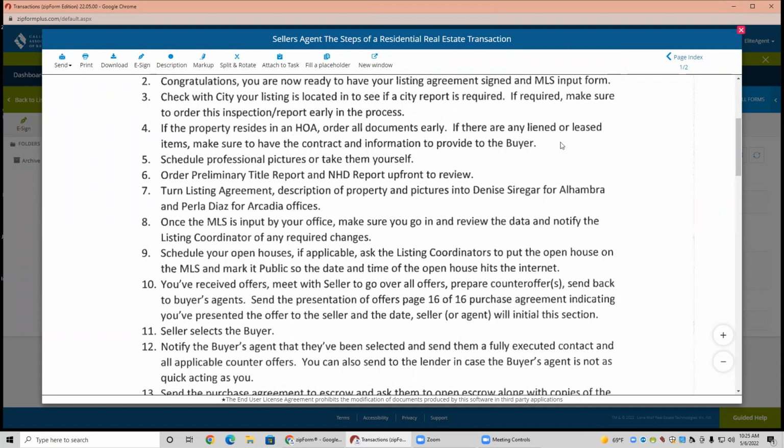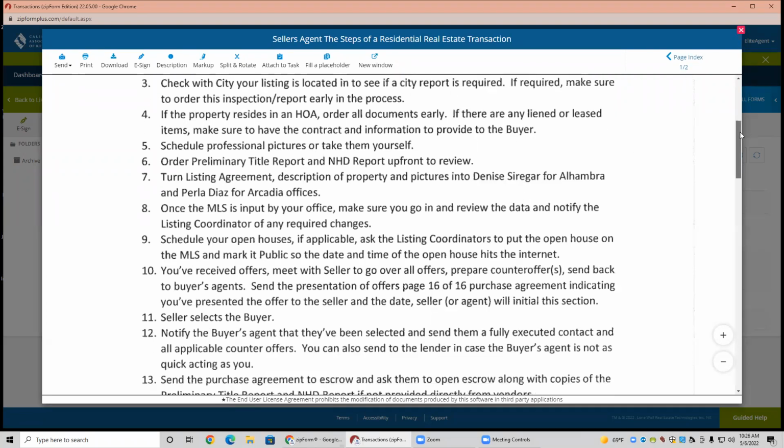If there are any liened or leased items on the property, such as solar panels, water softening systems, make sure, listing agents, that you already have that contract in your file when you list that property. It'll be much easier for you. You can supply a copy also to escrow, which we always do. If we have a contract for a solar panel, we always pre-supply it to escrow so they can look it over and help us on that too. So go ahead and ask the seller for those documents and put them in your file.